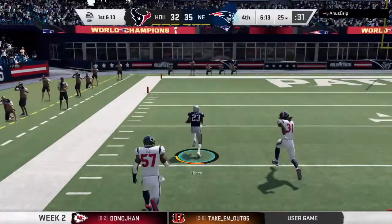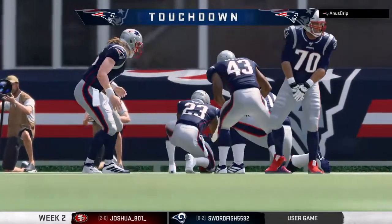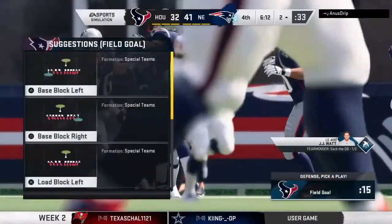Accelerating, and off he goes. And he's in. Touchdown, Patriots. Nyheim Hines, 75 yards. And the Patriots, they add on to their lead.